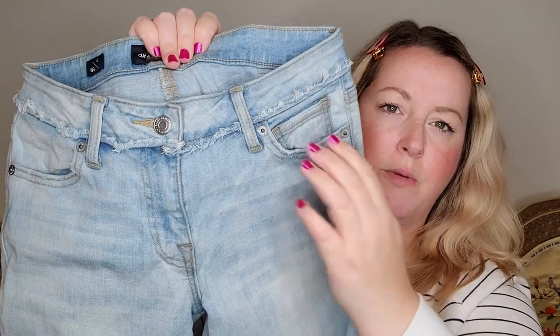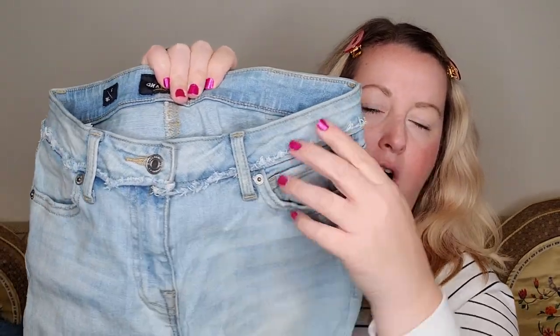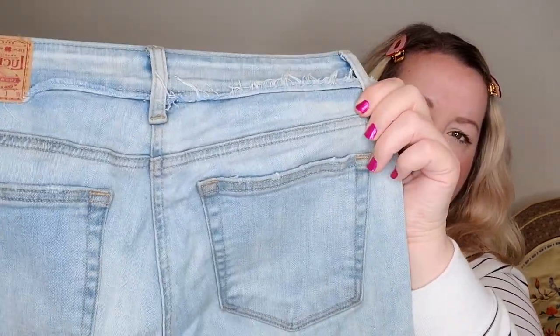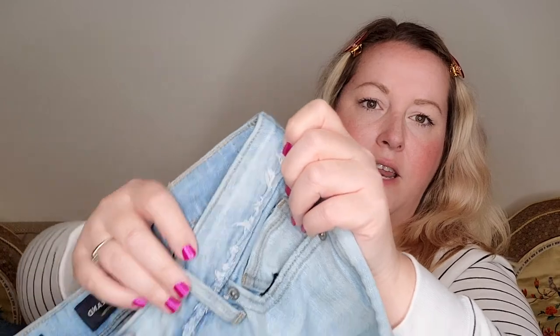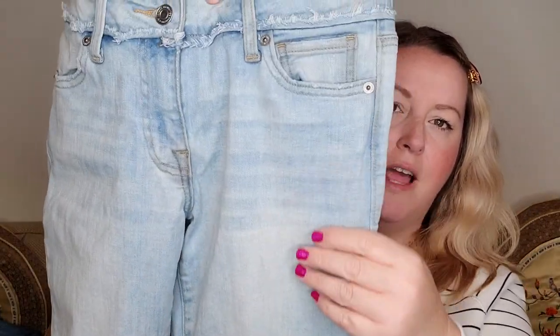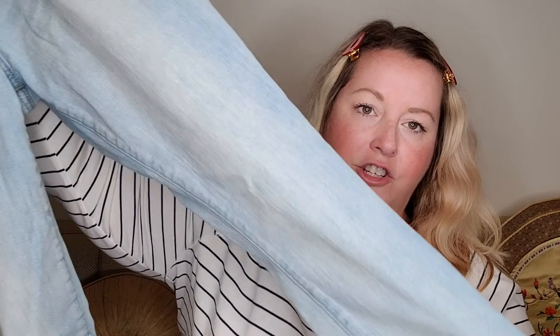The next item I picked up on style, this is Lucky Brand. I don't always pick up Lucky Brand, but I thought that these jeans were really interesting because they have this raw hem style that goes all the way down the waistband. It goes all the way around the waistband, and it's really kind of neat. And then there's also a raw hem at the bottom, but they're like this light wash with some whiskering on it. These are a size 2, and they just were really cute, so I picked those up.